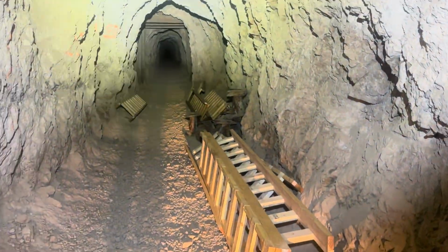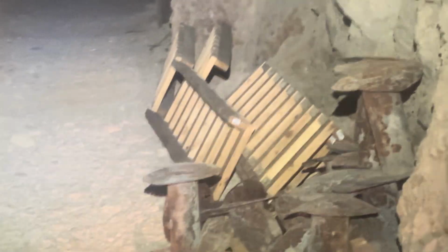Get her done. All these nice ladders. That's a lot of ladders. More of them back here yet. Now they'll go back in.